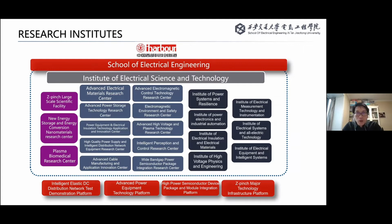Each supervisor belongs to one of the institutes listed here. I also recommend you do some investigation on the institutes listed in our school. Maybe this will make it easier for you to find suitable research areas.